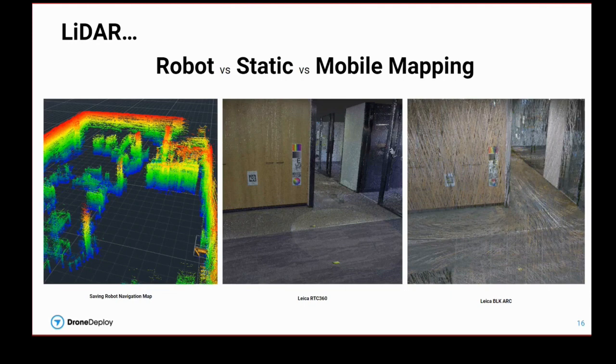That's the goal. That's what we want our point clouds to look like. Real low noise, beautiful colors. That's what we want point clouds to look like. That's what our environments need.